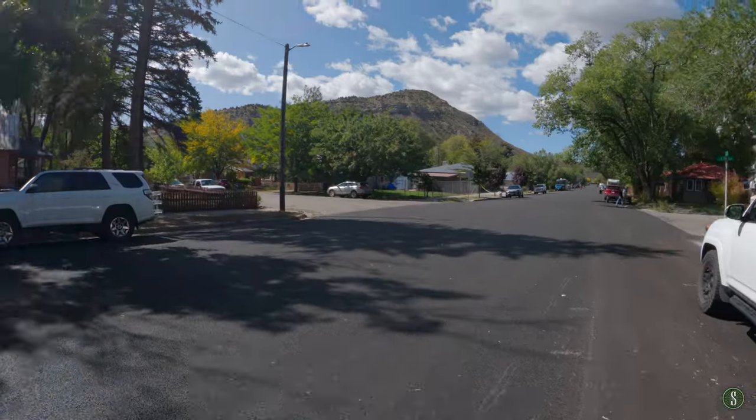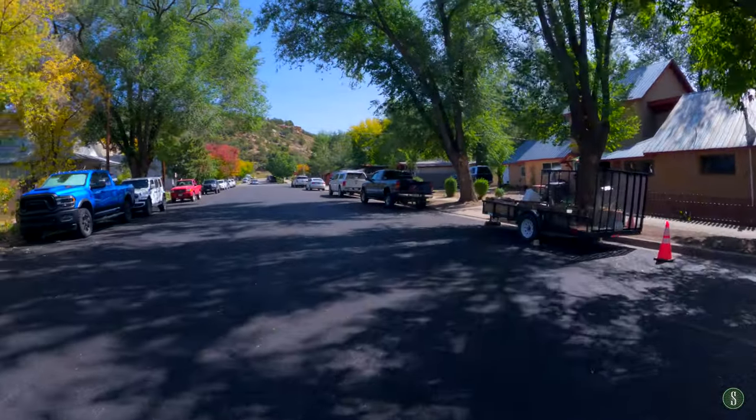The summer has wound down and fall is in full swing, and there's a few new trails over at Horse Gulch. Let's go check them out. Good old Horse Gulch.